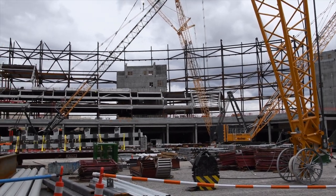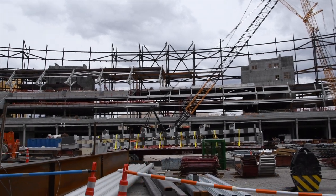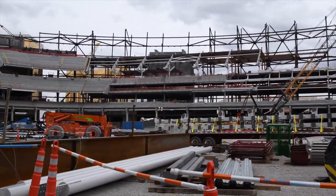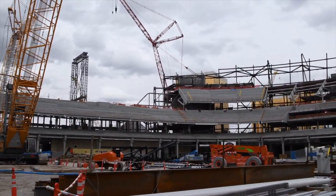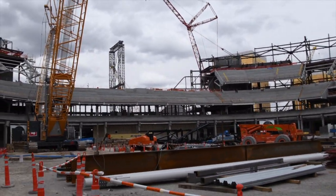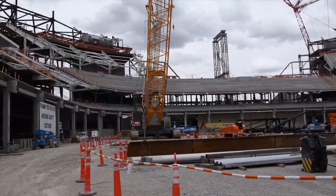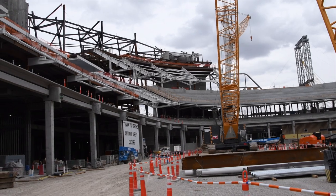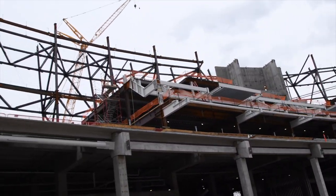So there'll be a couple different types of fields for this. There'll be a grass one, a hard one, and turf. And they're checking out all different types of turf right now. That's one of the big projects, figuring out which turf they want. And they're going to be growing the grass and turf. Here you go, inside the NFL Raiders Las Vegas Stadium.